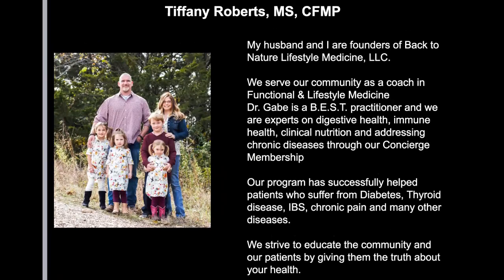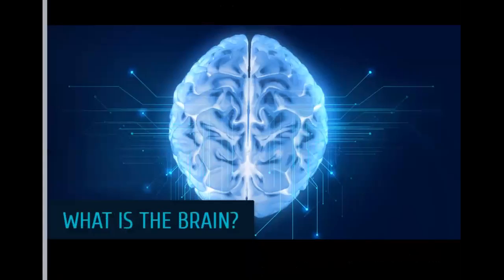So let's start talking again about what is the brain. Like I said a few seconds ago, the brain is an organ that acts as the main control center of our bodies. And this complex organ controls our intelligence, our senses, body movement, and behavior. And the brain weighs about 3 pounds, making up 2% of our body weight. Within the last 10 years, we have begun to understand more about the brain than the past centuries combined.